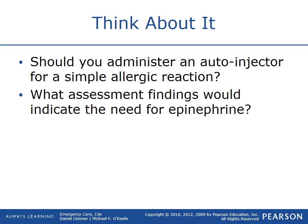reasons for giving epinephrine. So the question is, should you administer an auto-injector for a simple allergic reaction? The answer to that is no. A simple allergic reaction generally does not require the use of epinephrine. What assessment findings would indicate the need for epinephrine? Two things that you're looking for in an anaphylactic reaction that would require epinephrine. You must have either respiratory distress or signs and symptoms of shock, and that would indicate the need for epinephrine.